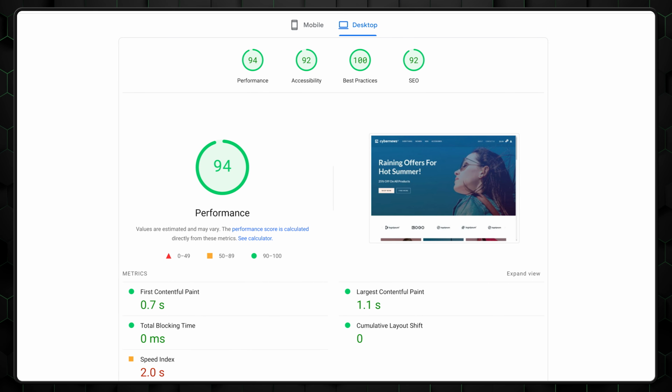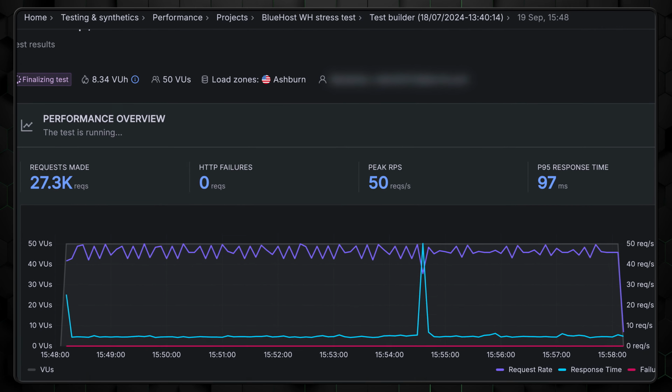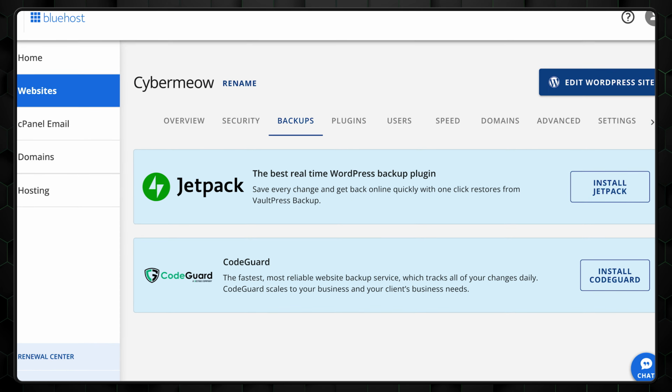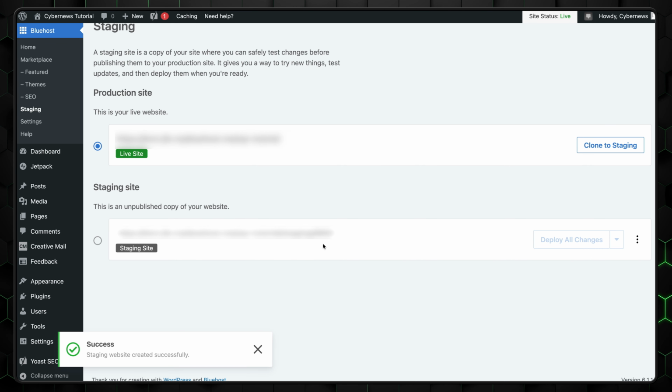Performance-wise, Bluehost is solid. Their interface is modern, the servers are reliable, and they even offer daily backups. There's also a website staging area to test changes before going live. But there are some drawbacks.